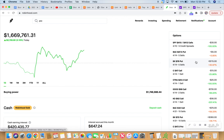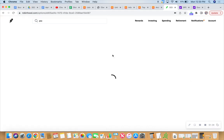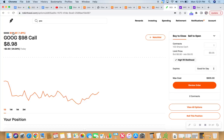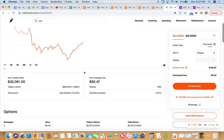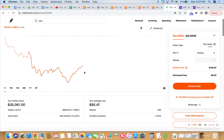Also, I think I told you that I was probably just going to let these Google calls go, but you know how I am. I'm a flip-flopper sometimes with my thought processes, and here's why. We've rolled this a couple of times. Our position on Google has an average cost of 92.47, so either way we look at this, we'll be doing just fine.